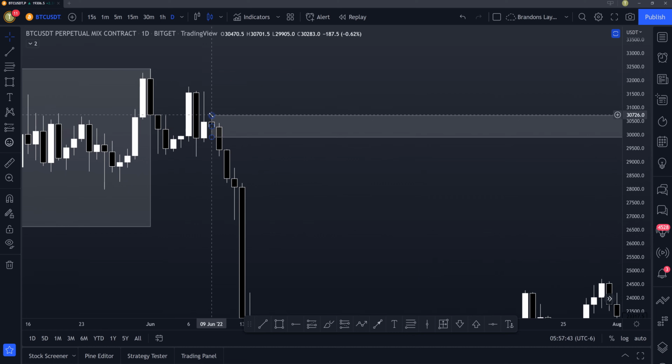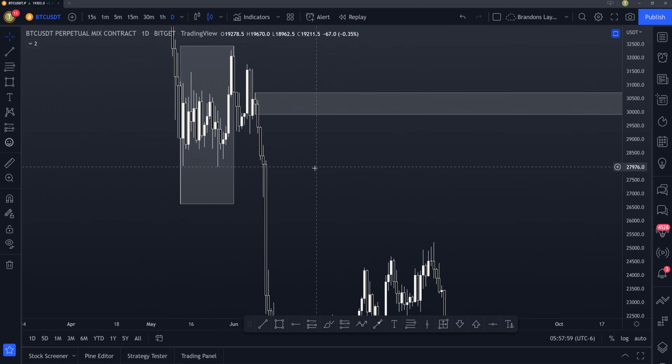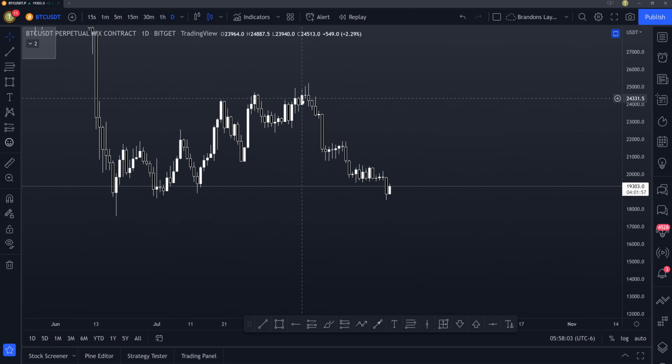it pushed up, it opened, it pushed up and then it fell off and it never came back. All these other areas, like right in here, were mitigated here. It pushed down, came back into this area, then pushed down. And on the daily, that's the last unmitigated zone.